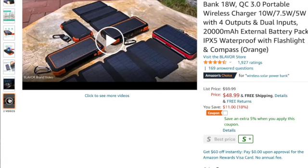It also doubles as a flashlight, so if you're in those situations where you need a little bit of light, it's there. Super useful for the traveler, super compact, and very powerful. This is my number 1 travel gadget.